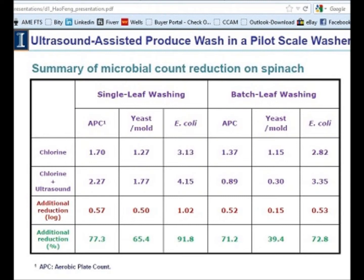That is the one we use in this system. Basically, it can produce small bubbles in the liquid, and those bubbles can generate some localized physical and chemical effects to help remove the bacteria on the surface of produce. But of course, there are some technical issues that will have to be solved before we can move forward to do a sanitation.